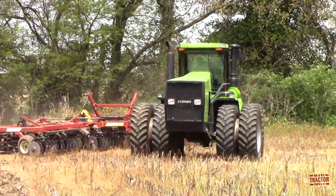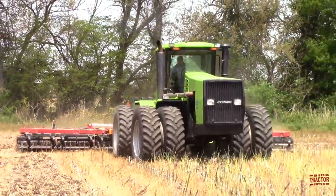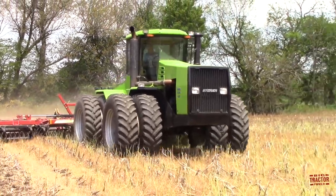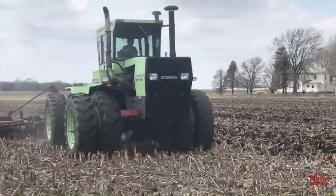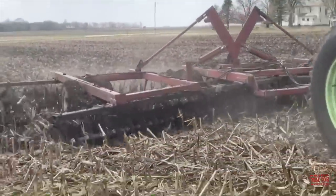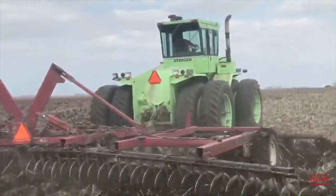This video is going to take you out to the field so you can see and hear three classic articulated Steiger four-wheel drive tractors at work. The video will share with you a Lion 1000, a Tiger 3 ST470, and a Bearcat 4 KM225. In the video, you'll see an information card come up with the tractor's model number, its original price tag, engine type, and horsepower rating.